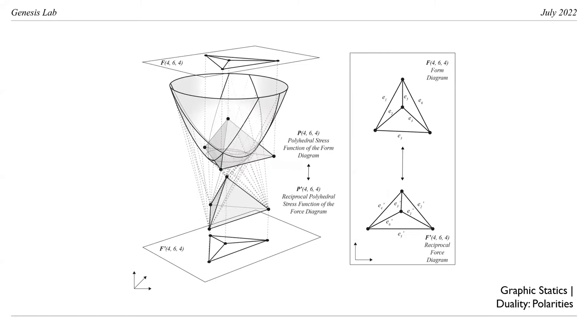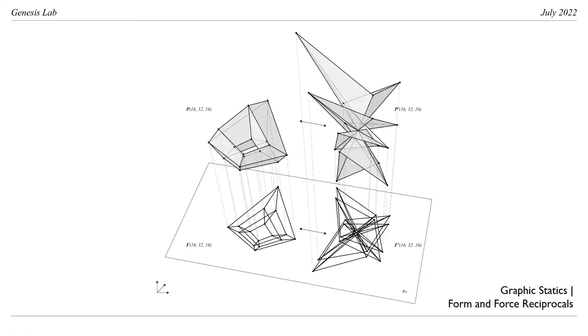And if we do that for instance, for these simple form and force diagrams, you can see how, starting from this simple tetrahedron with this geometrical construction, we can end up with the reciprocal vertices. And then because of this duality principle, we connect the reciprocal vertices depending on whether the initial form faces are connected or not. So in the initial polyhedral Airy stress function, if we have two faces intersecting each other, that means that the reciprocal vertices will be connected by a line. So this is the construction. And then we can do that also for more complicated examples, of course, like this toroidal polyhedron here.